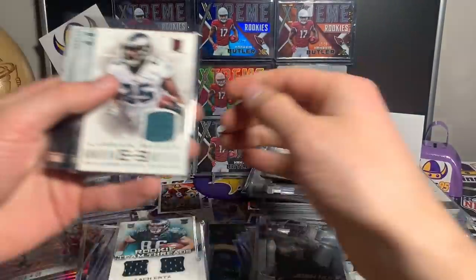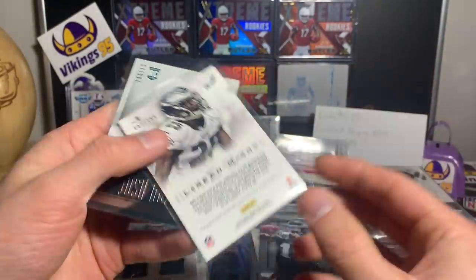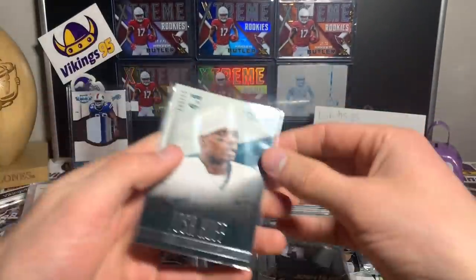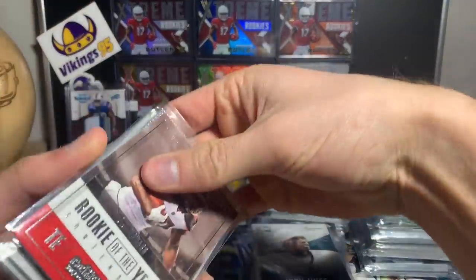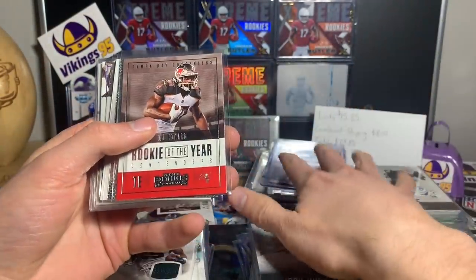Not Illusions, Phoenix, and Shady McCoy, Momentum Material. This is numbered out of 199. Another good player with a cool jersey card. And a Josh Huff to finish it off. All right, that is pile number two. We're halfway done, and I'm already feeling like I got a great deal. I'm super excited about this lot and what else we got.